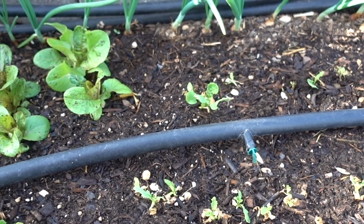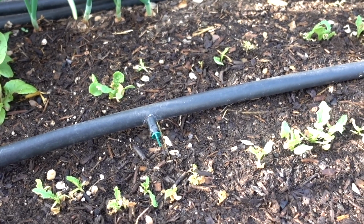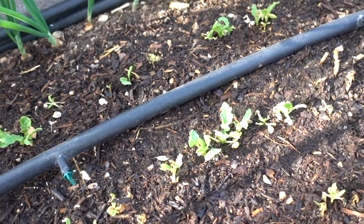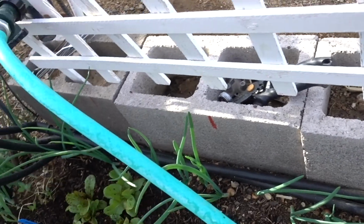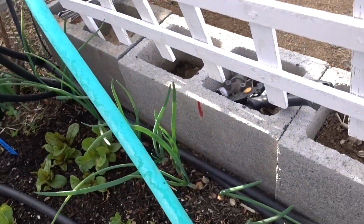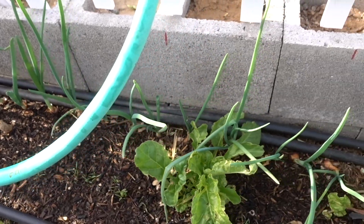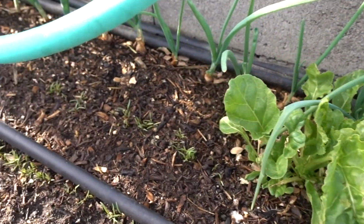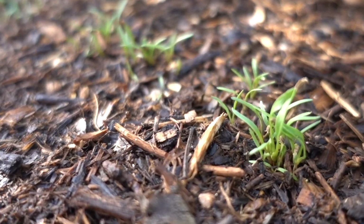Oh, maybe those are beets. No, they don't look like beets. They don't really look like chard either. I forget what Daniel said all this was in here. Oops, sorry Daniel. We got some onions, of course, growing back in here along the wall. Maybe that is chard, because there's some bigger chard there. But these are all carrots. I know those. Those are all carrots in there.